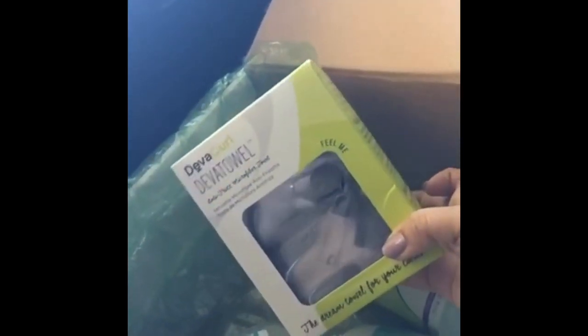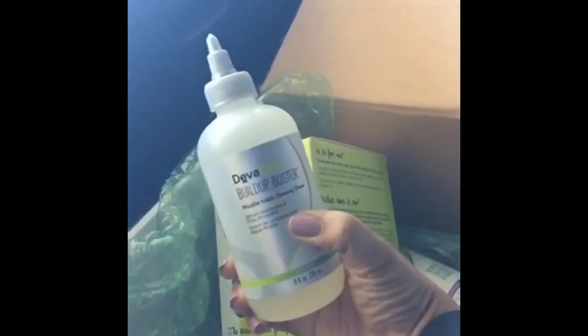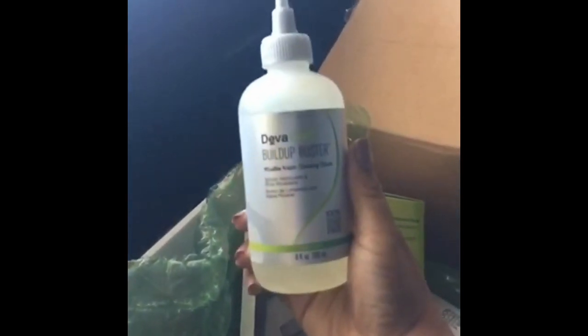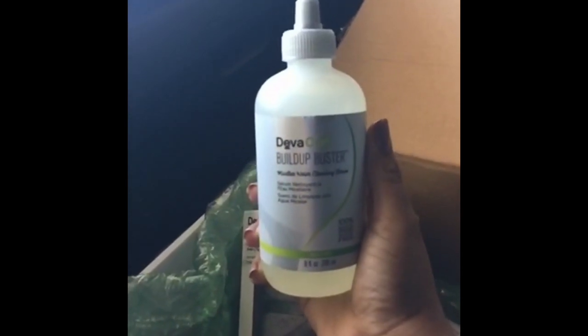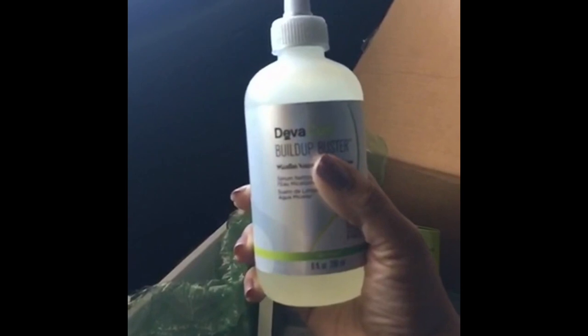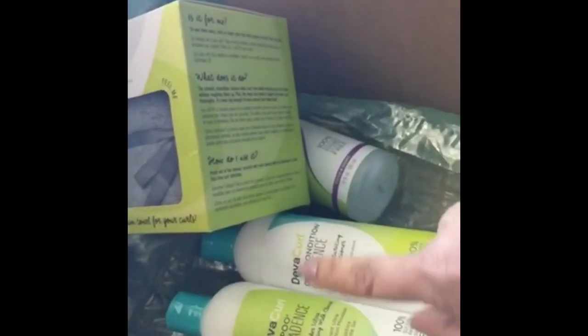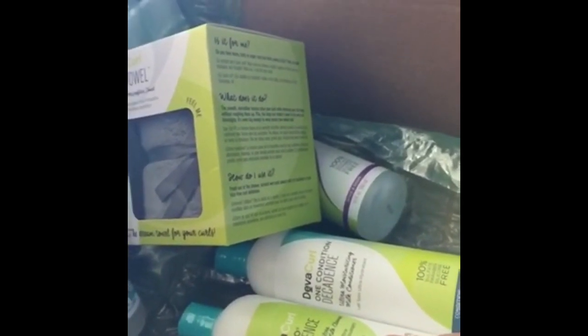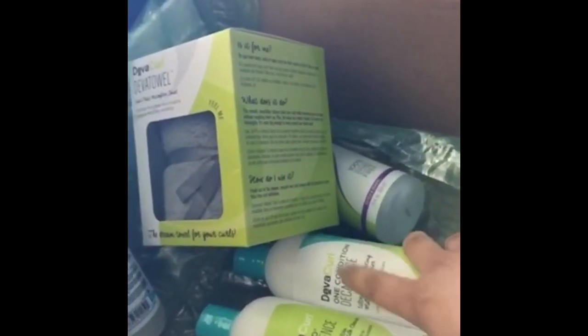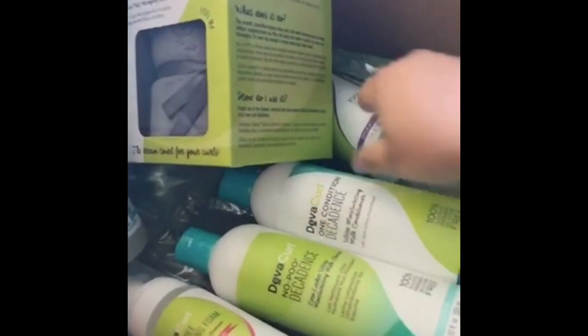This is a microfiber towel. I'm going to be doing a review on this for sure. This is a new product. I call this the dry shampoo for a curly girl. Now, we don't really need dry shampoo, but we do need this. But seriously, these right here, y'all will thank me if you have curly hair, wavy hair, or just any curl in your hair, period. Those are OGs for me.